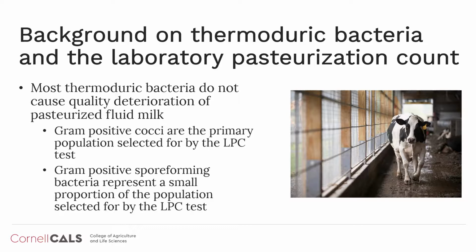The exception is that a small proportion of the population selected for by the LPC test are gram-positive spore-forming bacteria, which survive both vat and high-temperature short-time pasteurization, some of which can grow at refrigeration temperatures. However, because these so-called psychrotolerant spore-forming bacteria represent a small proportion of the total population selected for by the LPC test, this test does not correlate to pasteurized product quality.